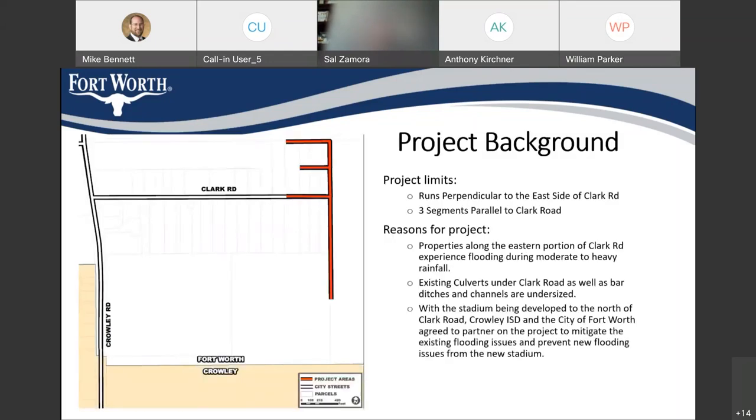The Clark Road project is a project on the east side of Clark Road. There are historic flooding issues on the east side of Clark Road. And to the north, I believe many of you may know already that there is an improvement going on with Crowley ISD. They are building a new stadium. So there was concern with the existing flooding issues and the construction of the new facility that it could make the drainage worse. And so Crowley ISD partnered with the city of Fort Worth for these improvements to make sure that things do not get worse, but in fact get better.